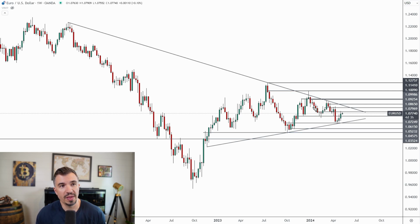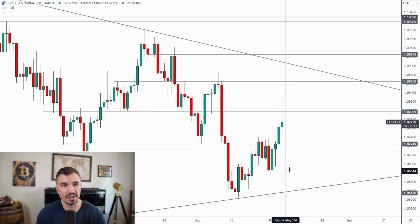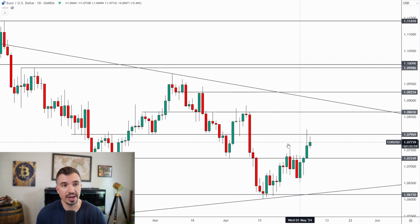Okay, so with this in mind, we have a market that is very range bound. We know that range support is down around 1.06. We know that range resistance is up around 1.086. So I think that it's important to adapt to the current environment. And this is not a case where you want to be looking for 300, 400 pip moves, because you're unlikely to get it, right? You're unlikely to get it before you potentially round trip a trade.